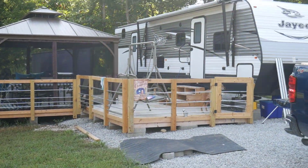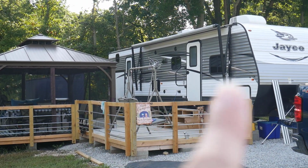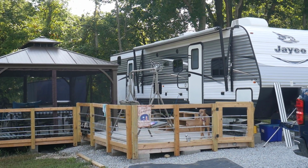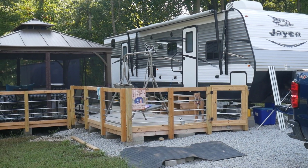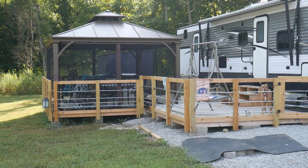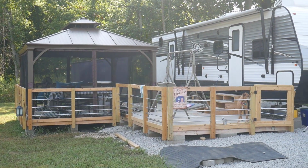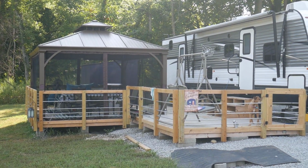And then there is our camper, and last year I did do a camper tour. I will link that video down below if you'd like to see the inside of our Jayco. But this is where we have spent our week. And now we are getting ready to head home. So once we head home, I will share with you how I did on my crafty projects.